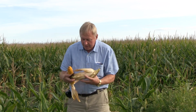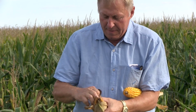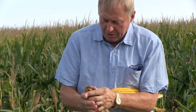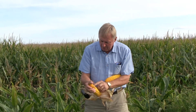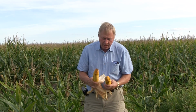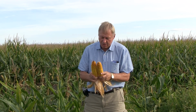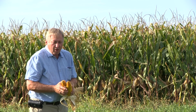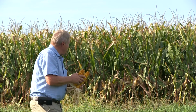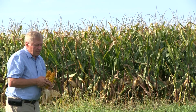I had this here in my hand earlier. I just walked in, grabbed another average ear. Diameter on these ears is phenomenal. Last year, this field was running 265 to 280 bushels an acre. To draw a comparison, this field, we're tickled pink with the yield. Standability is good, plant health is good.